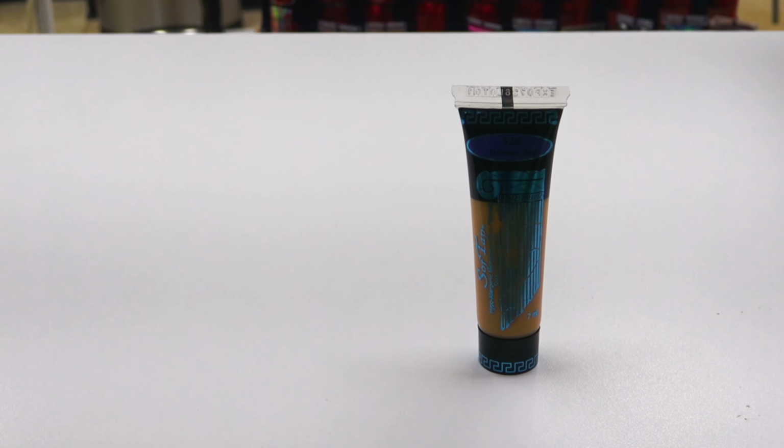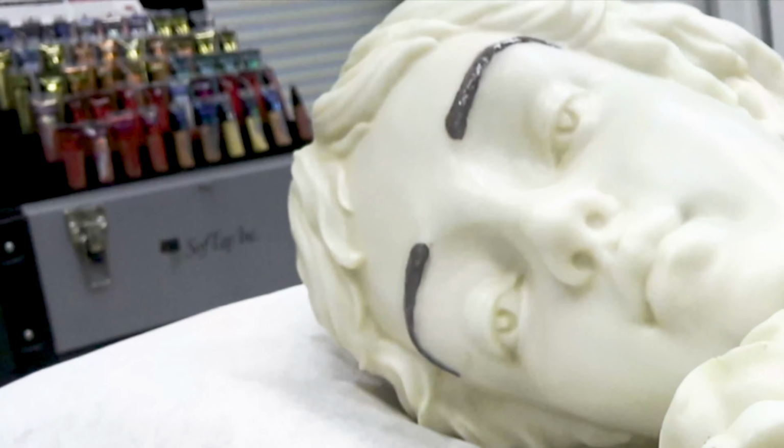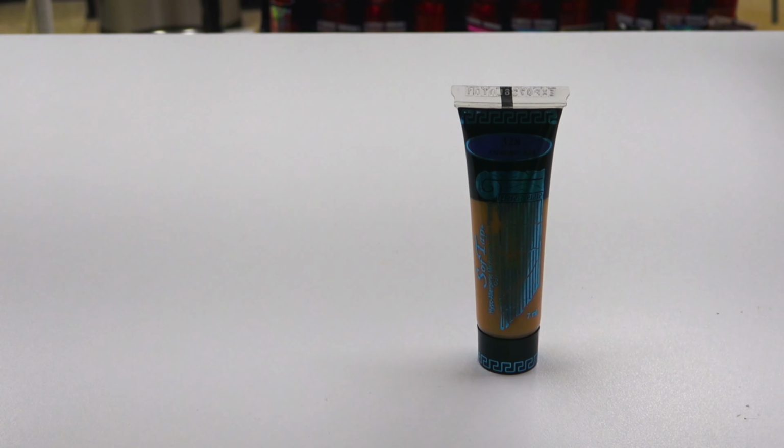Then you can use a new color on top, if it got in there. If they come back and you see that it didn't get in there, then you have to do orangeade again. As a technician, if you have experience in correction, you're going to know what this looks like. So do the orangeade as many times as is needed for you to neutralize that gray completely.